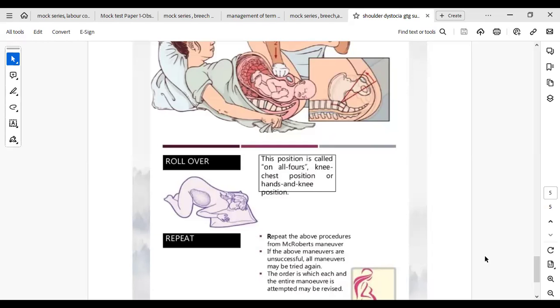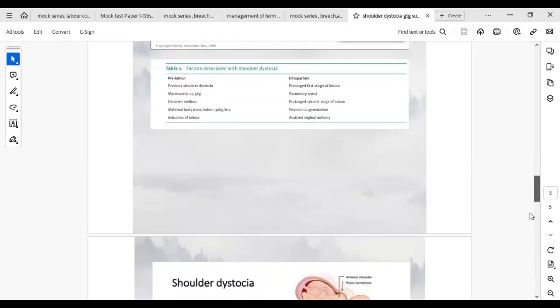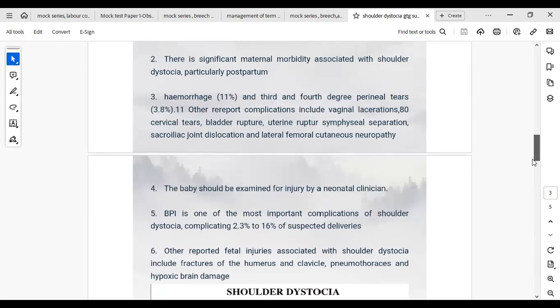Okay, yeah, knee chest position or hands and knees position. So in a midwifery standalone unit, she cannot do internal maneuvers. She can ask the patient to go all fours. Okay, this is why the question is good.